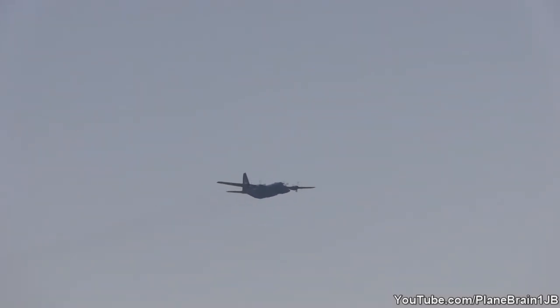Looks like the refueling pod was not to be today. But the pair of C-130s that you see coming by right now, ladies and gentlemen, represent the aircraft that do have the longest presence.